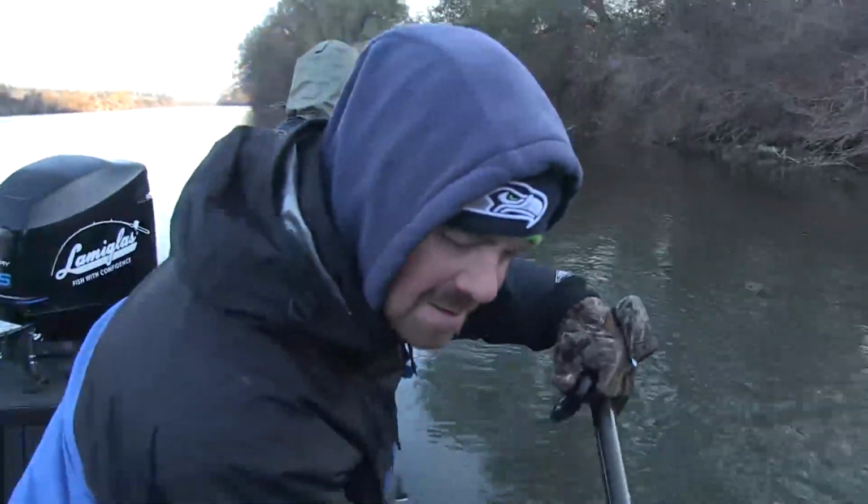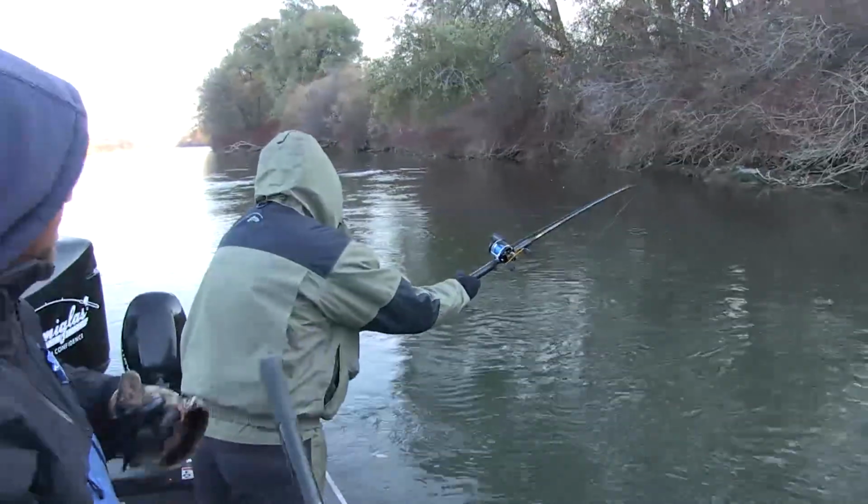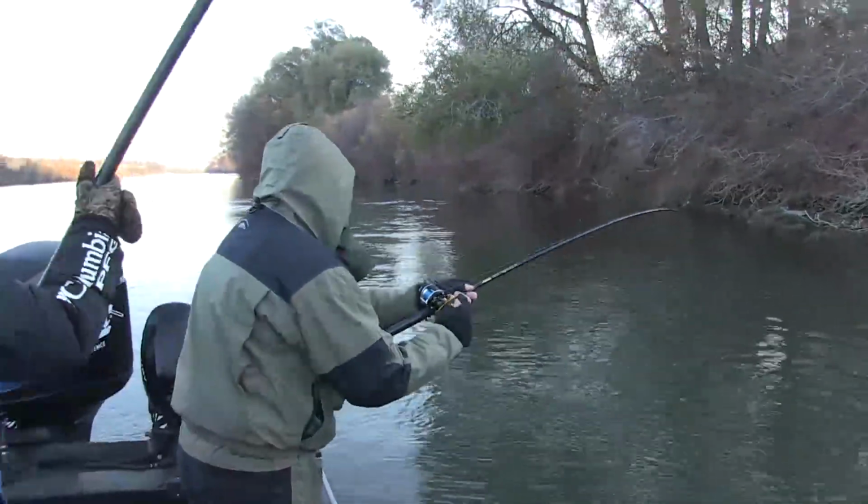Is he going underneath the boat, Loren? Try it. Is that that heavy beads plug again? Yep.